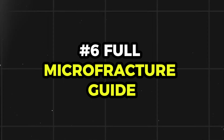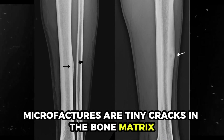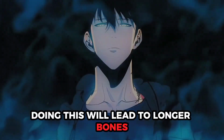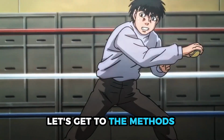Number 6. Full microfracture guide. You can grow taller after puberty by creating microfractures. Microfractures are tiny cracks in the bone matrix. Anything that creates stress or compression creates small cracks in the bone. Doing this will lead to longer bones, which is our desired goal. Now that you know the basics, let's get to the methods.